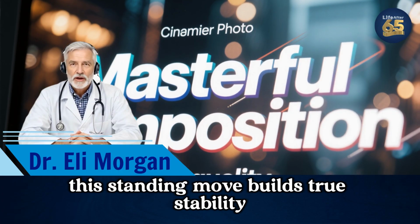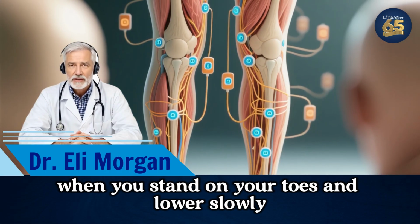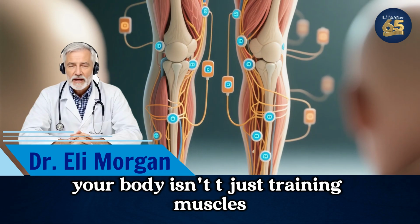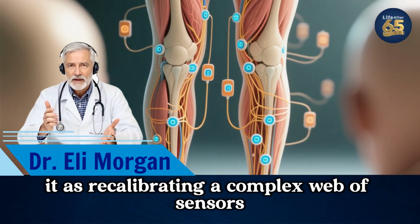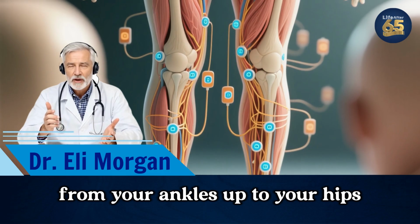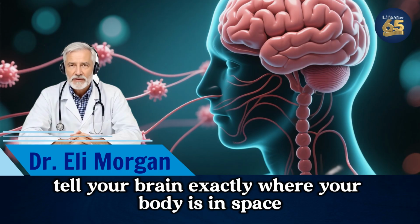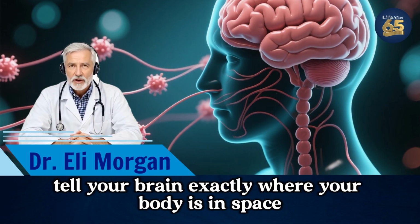Why this standing move builds true stability. When you stand on your toes and lower slowly, your body isn't just training muscles, it's recalibrating a complex web of sensors from your ankles up to your hips. These sensors, called proprioceptors, tell your brain exactly where your body is in space.